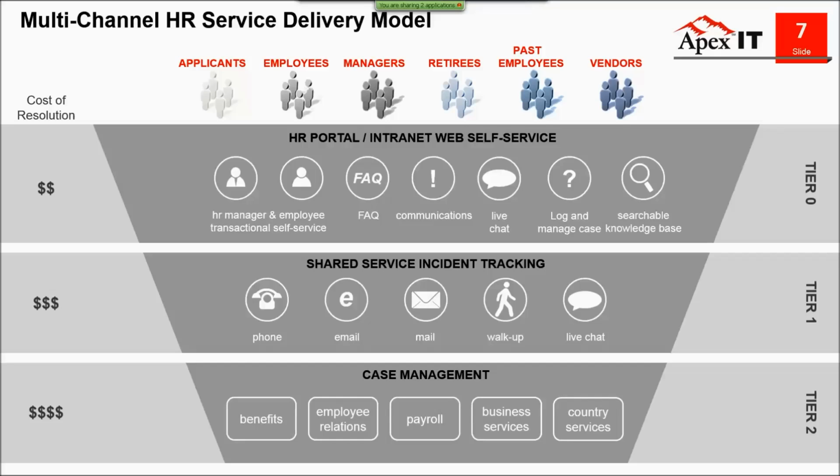Tier 1 supports employees through the more traditional channels like phone and email and physical mail, fax, walk-up, and even live chat in some situations. So those are all pieces that Tier 1 utilizes to service the employees.